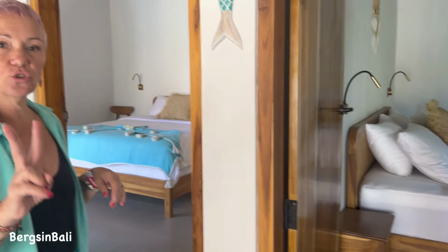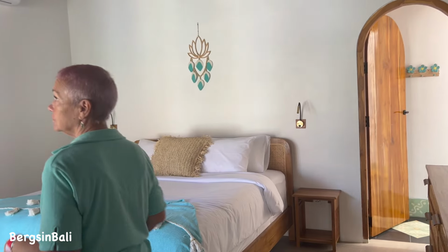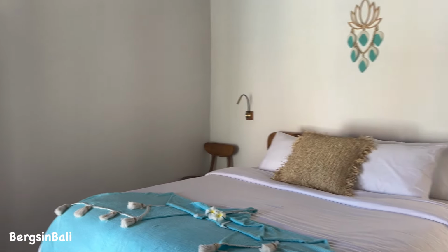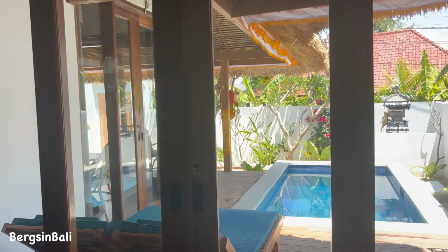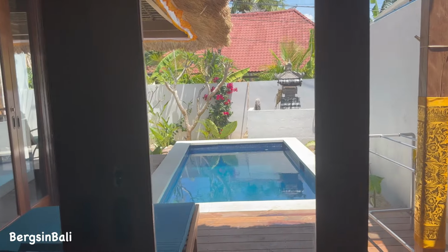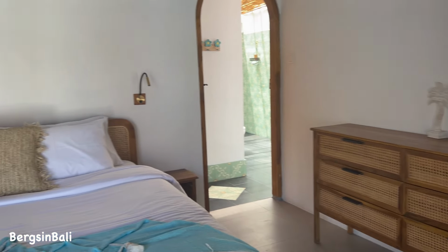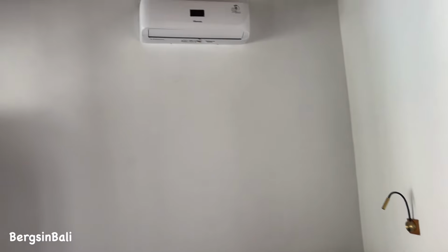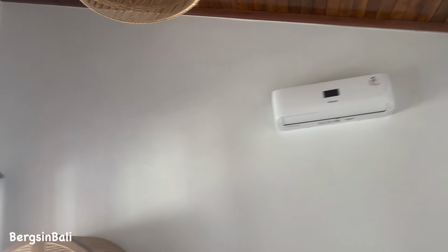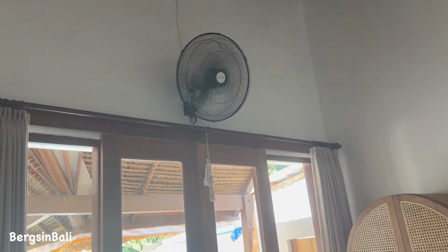Yeah. So it's 2 bedrooms. So let's have a look through the first bedroom. This one has the pool view. Wow, this is beautiful. I love this piece of furniture. Each room is also aircon and a fan, which is really good.